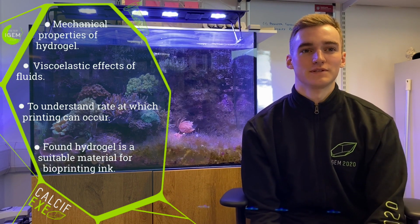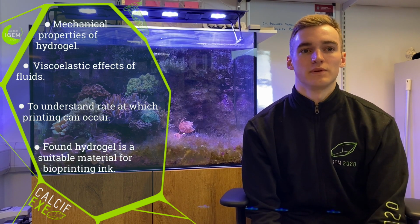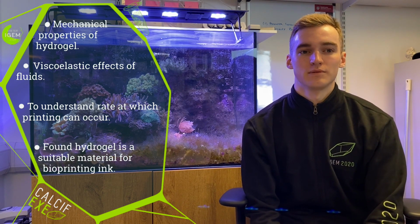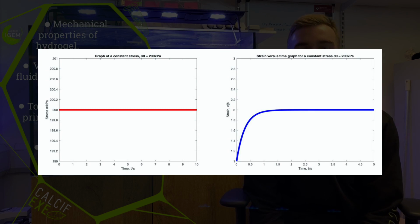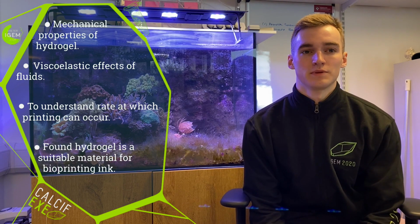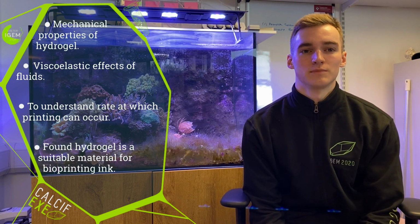Our second code focused in on the mechanical properties of the hydrogel itself. Having modelled the CO2 diffusion through it, we then wanted to analyse the viscoelastic effects of the fluid, as these factors are imperative to understanding how the physical properties will affect bacterial mixing, as well as the rate at which printing can occur. We found when a hydrogel is stretched to a significant fraction of its original length, the stress forces cease to increase, unlike a simple elastic material. The results of the model show that the viscoelastic property of a hydrogel containing 90% water makes it a suitable choice of material for use in a bioprinter, as we found it would print at a sufficient pace.